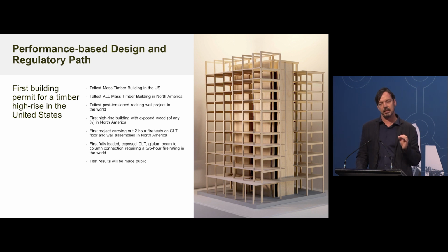The other key thing we've done is we want to expose the wood. So we've carried out over, I would say, 40 full-scale compartment tests of particular combinations, including the first successful 2-hour fire-rated beam, column, and CLT test. And I'll talk a little bit about that.